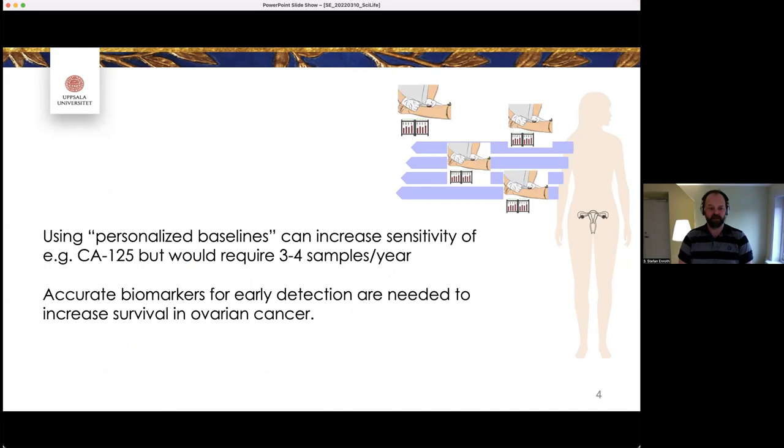So there are studies looking at personalized baselines, where you don't compare to a fixed cutoff, but rather monitor the development of the biomarker versus your own personal baseline. But the studies so far indicate that we would need to measure this biomarker maybe 3 or 4 times per year to get good enough measurements to be used clinically. If we think about a screening program where you have to give samples 3 or 4 times per year, that would be unfeasible. So there is an acute need for good and accurate biomarkers for early detection of ovarian cancer that would only suffice with measuring them once.